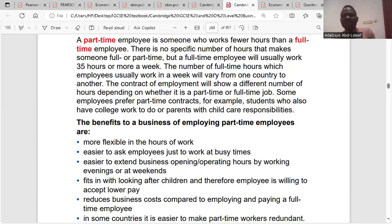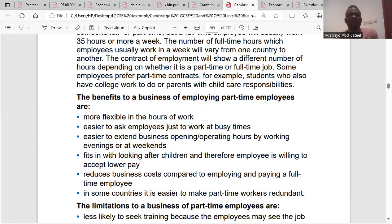So we start with the benefits to a business of employing part-time employees. The first one, more flexible in the hours of work. Part-time employees are flexible in the hours of work. Why? Because they will choose the time. They would have given you that time that suits your demand. They won't be available when they don't have the time. So you would have agreed the time because it's the time that they are available. So there's flexible working hours there. Do you get it?